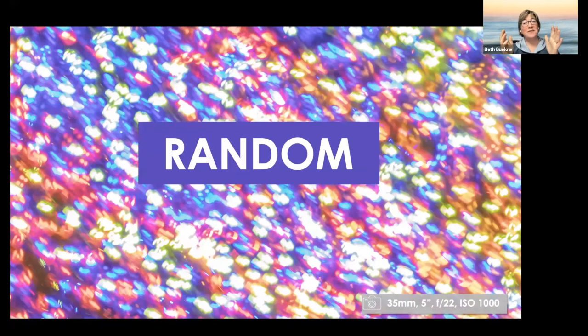So another movement is random. And this one's kind of funny, because this, you probably could guess, is Christmas lights on the tree. I'm standing in a dark living room and the tree is lit and my husband's in the other room, and I'm standing in front of the tree shaking my camera wildly like this. And my husband just walks in and he's like, of course, this is what it's like to live with a creative. He's not surprised by anything anymore.